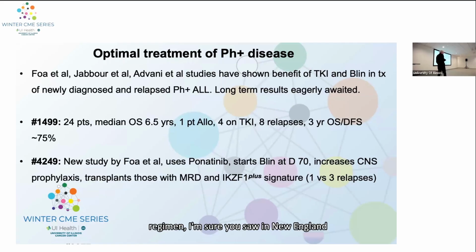So Foa's regimen, I'm sure you saw in the New England Journal of Medicine, based on the prior study, looked at dasatinib and steroids for about a month, dasatinib out to day 85, and then going on to get blinatumomab. So in the interim, at the start of last year, Dr. Jabour's study from MD Anderson looked at using ponatinib and blinatumomab upfront for these patients instead of waiting. And so Dr. Foa's group in Italy has sort of hopped onto this bandwagon and thought, well, this looks like a good idea. So they're not using dasatinib now, they're using ponatinib. They're not waiting till day 85, they're starting at day 70. As I said, the MD Anderson group starts in the first week usually after a little bit of steroids beforehand.